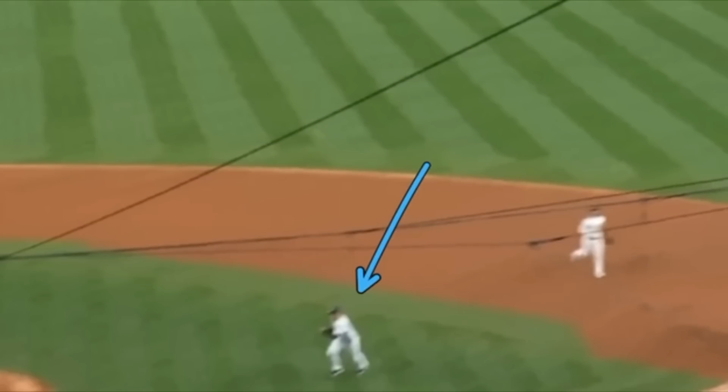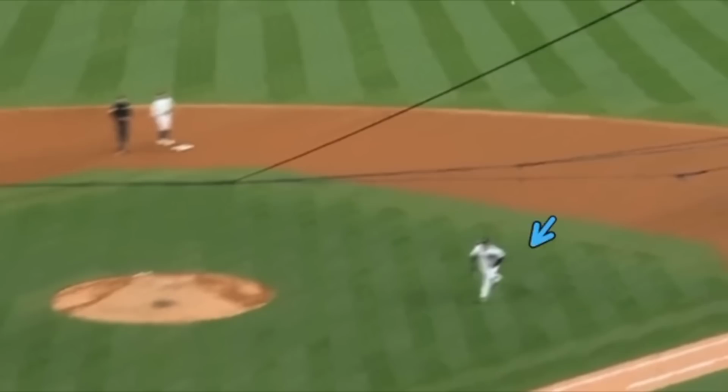Now, I actually think, again, is this Rizzo right here? I think that's Rizzo. He's a left-handed first baseman. I think he's probably a little bit too far out this way. So he could probably be a little bit deeper. His main goal right here is to be able to cut the ball off and redirect it if this batter runner decides to go to second base.